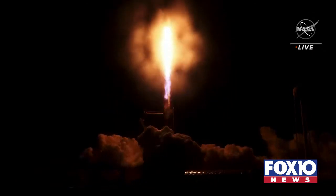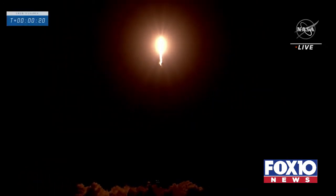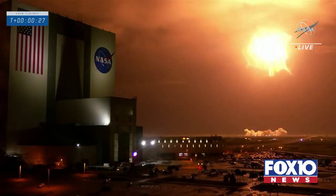Copy, 1 Alpha. Laboratory in orbit, the International Space Station. Vehicle is pitching downrange. Stage 1, propulsion is nominal. And that's the call we want to hear. Good performance on that first stage so far.